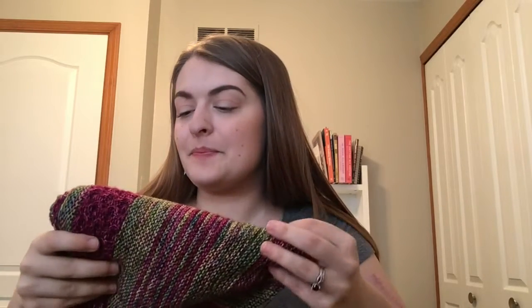I'm looking for some people to test this pattern out for me. I would say it's good for an adventurous beginner. If you haven't done lace before, it might be a little bit challenging, but otherwise the rest of it is very easy. And it is my first shawl pattern, so people who have knit some shawls before would be great as well, because while I've knit shawls, I don't know if I've written it up in a great way. So I'm looking for testers for the Sweet Dahlia Shawl. Let me know if you're interested, and I'm very excited, I guess.